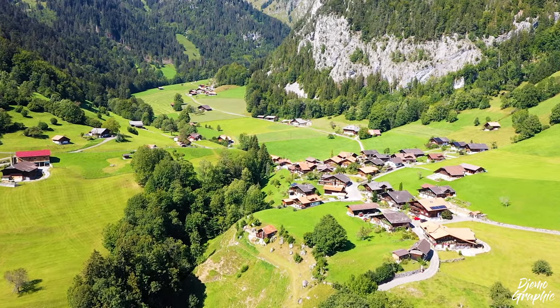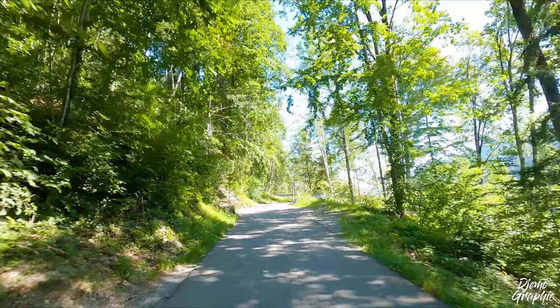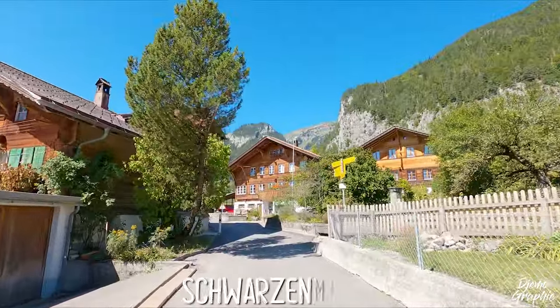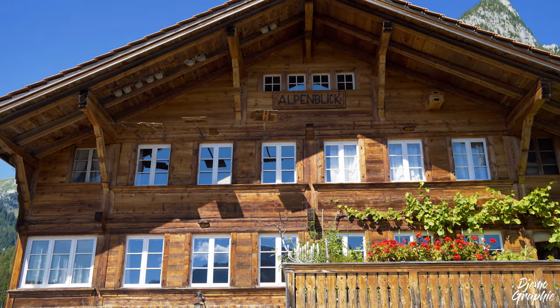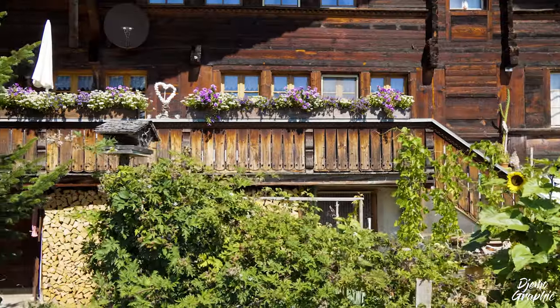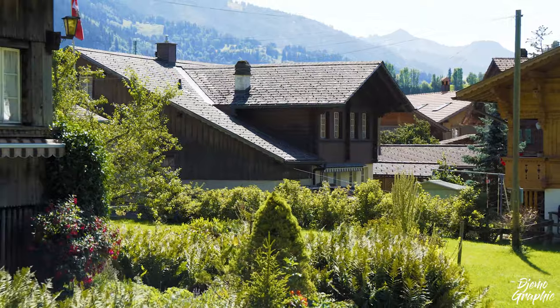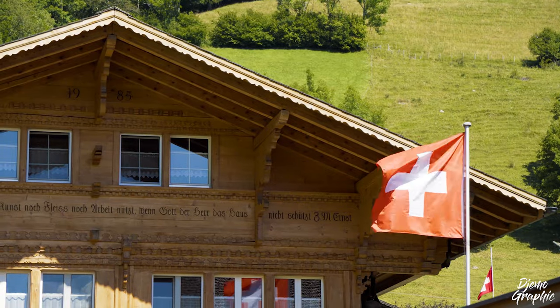As next, let's proceed to Schwarzenmatt, the pretty village just above Boltigen. I briefly indicated earlier that there is a house trail in the Simmental. In fact, one of the major attractions of this valley are its traditional houses, which charm with their beautiful architecture. Although the village is not part of the Simmental Home Trail, there are many traditional houses up in Schwarzenmatt.